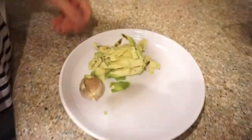Hey, you're getting the gross part. It's getting the gross avocado. It's not okay. Stop. Looks like it's been charcoaled.